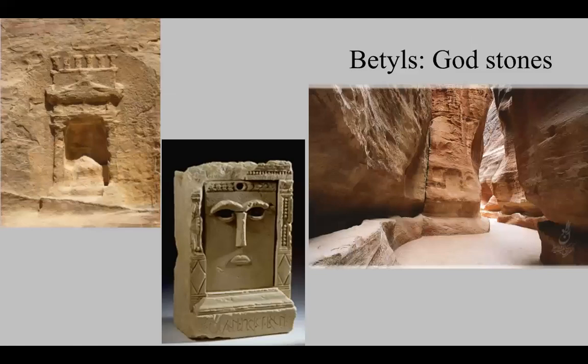The god images in Petra are these betyl stones. There's a series of altars and they're cut into the rock face. You can see that they're not that big and they often have these stylized faces that we believe are god images. So it's like little altars to the gods. And you can see it's kind of in the valley, in that slot canyon.